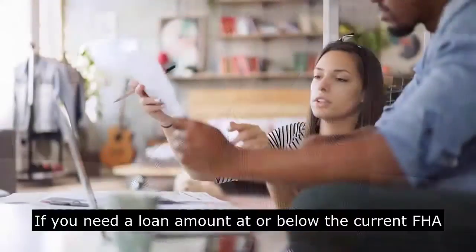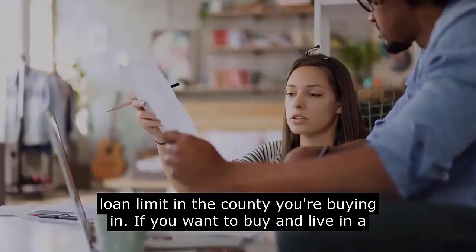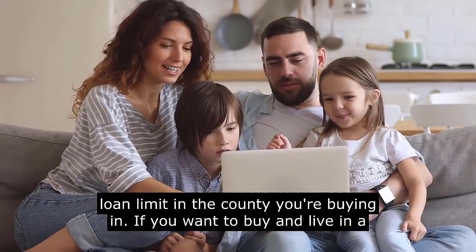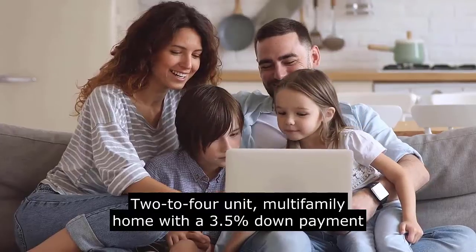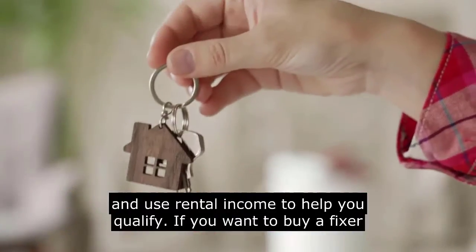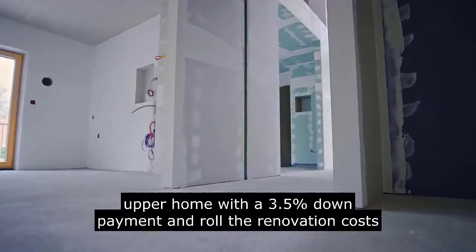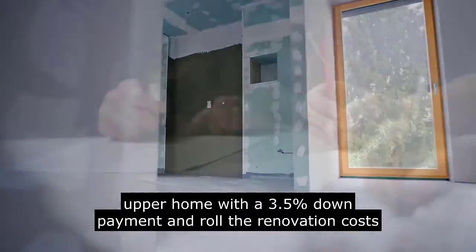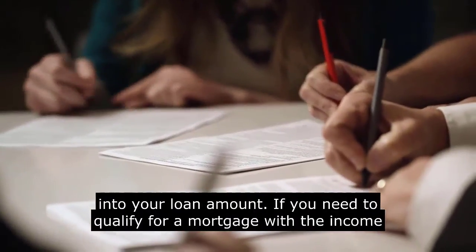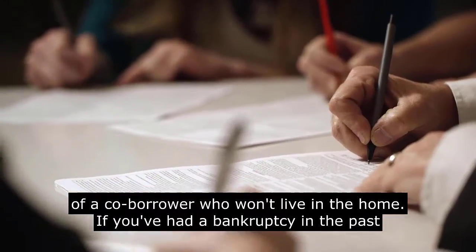If you need a loan amount at or below the current FHA loan limit in the county you're buying in. If you want to buy and live in a 2 to 4 unit multifamily home with a 3.5% down payment and use rental income to help you qualify. If you want to buy a fixer-upper home with a 3.5% down payment and roll the renovation costs into your loan amount.